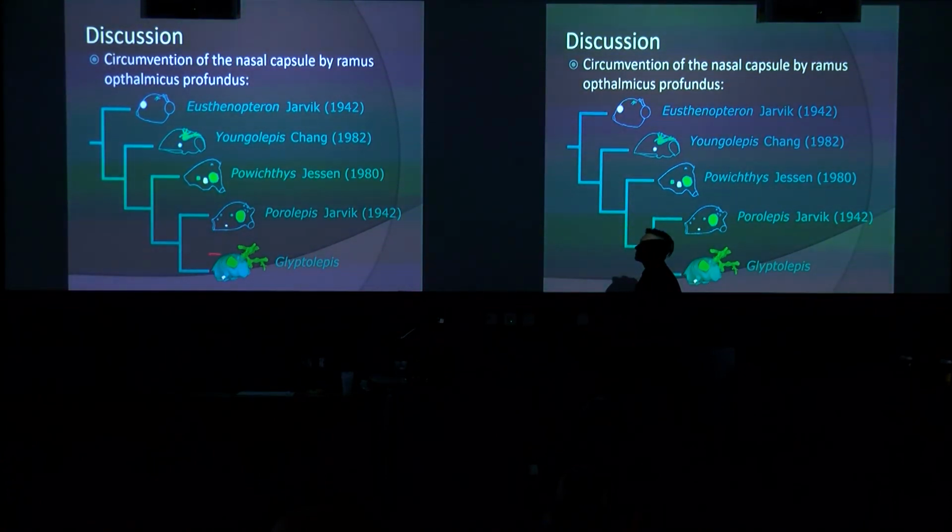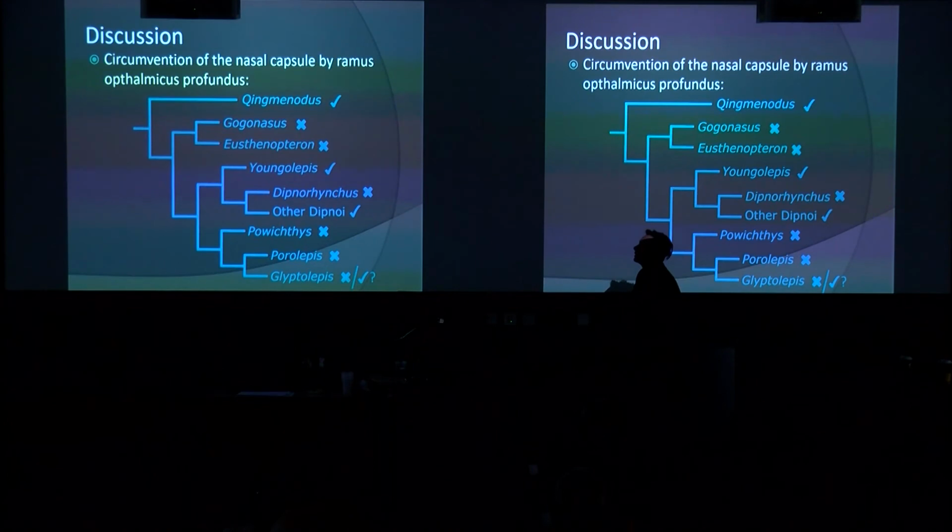So this seems to make sense with regard to the most closely related Poichthys and Porolepis, but the similarities between Glyptolepis and Jungolepis and all the lungfish is quite an interesting but also puzzling find. So here, ticks indicate that the profundus circumvents the nasal capsule, while the cross indicates that the profundus enters the nasal capsule. So we know that primitive sarcopterygians like Qingmenodus have circumvention of the nasal capsule, but we also observe this in Jungolepis and Dipnoi other than Dipnorhynchus. In Dipnorhynchus, as well as the tetrapodomorphs and Poichthys and Porolepis, the profundus enters the nasal capsule.